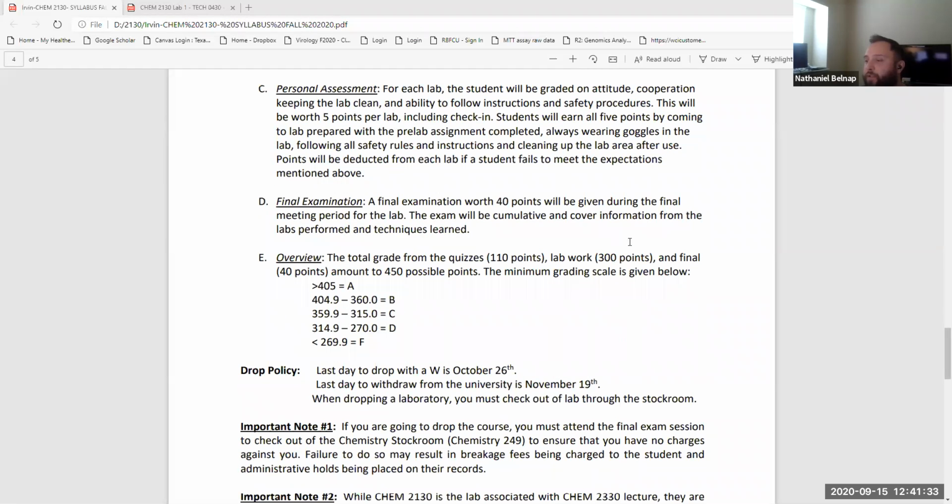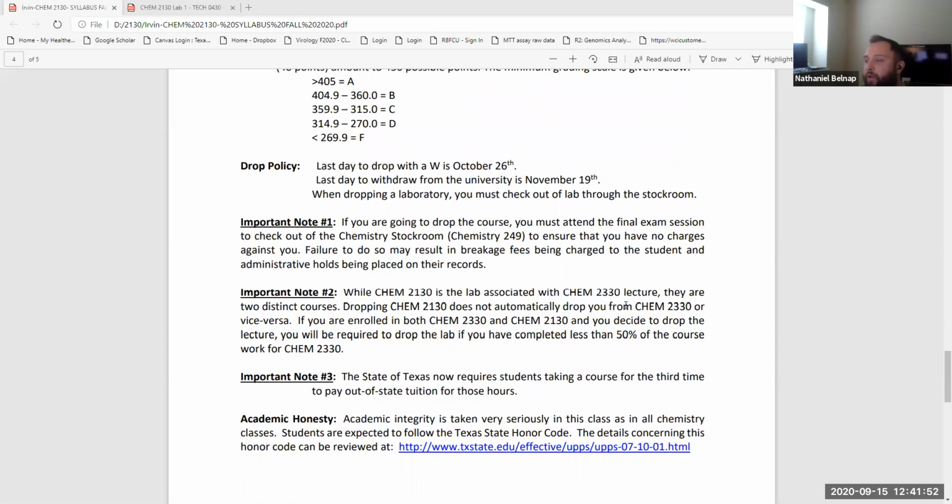And then there's a final exam, and I believe the final exam will be a Zoom proctored exam. I don't know if he's going to set up a room where you guys can go and take the exam, but that's a little bit down the road, and we'll go back to that as the class goes on. Also, keep in mind the drop dates and stuff like that. Oh, here it is.